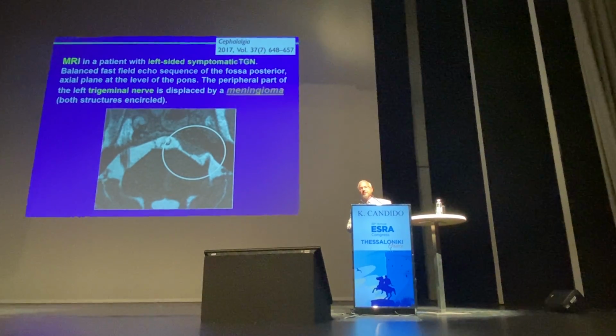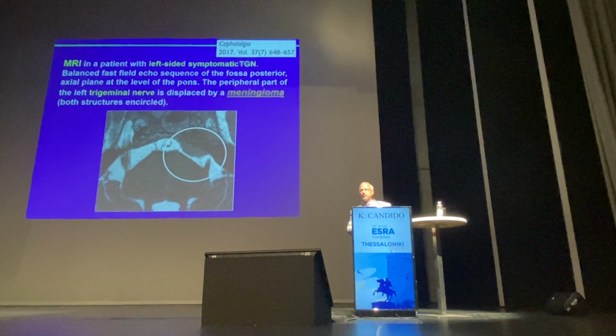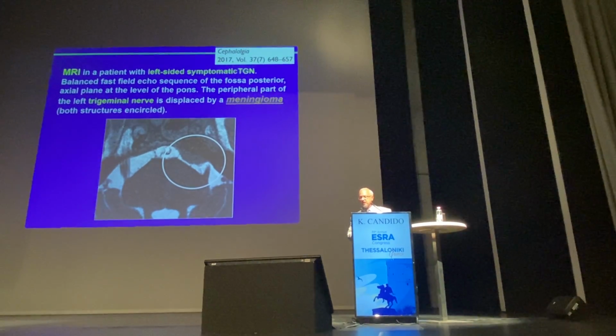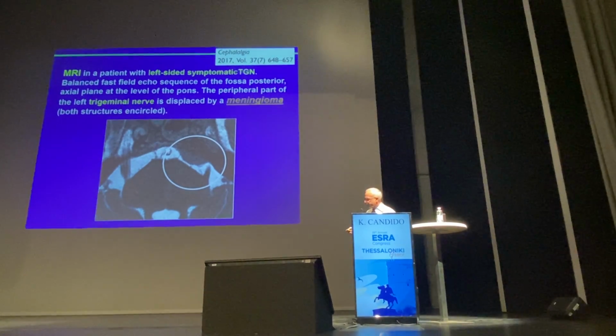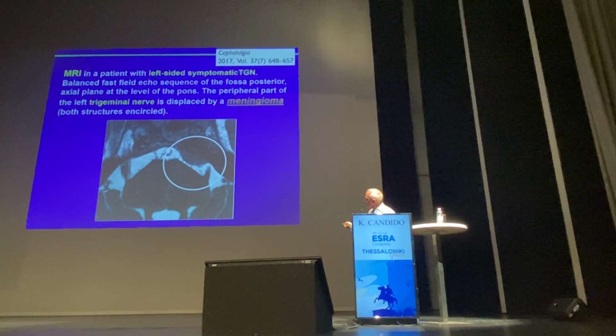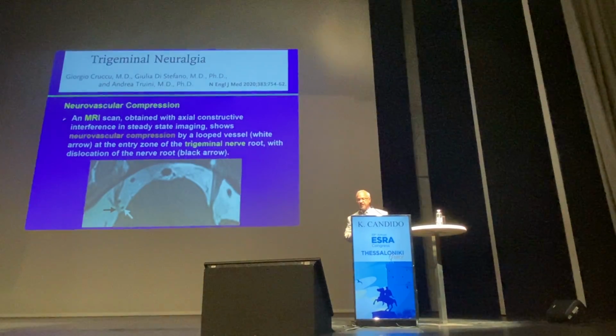Fast field echo sequence is the terminology used to differentiate and delineate this from a standard MRI. And this is from compression of the nerve from the meningioma. Both the meningioma and the nerve are seen right here in the circled area.